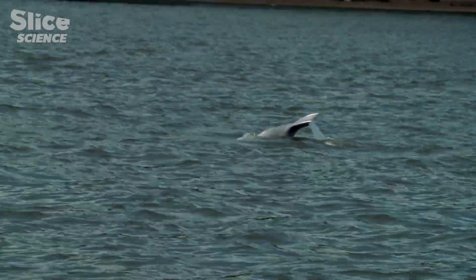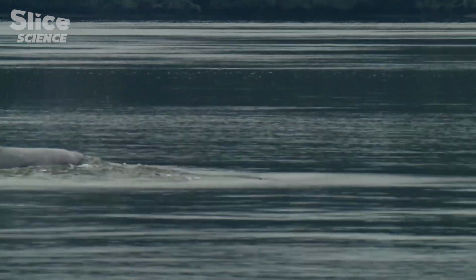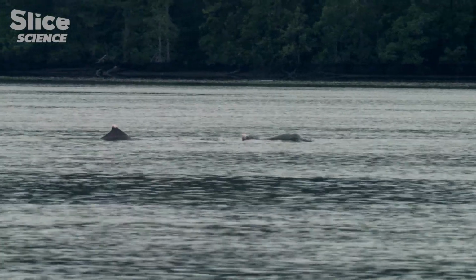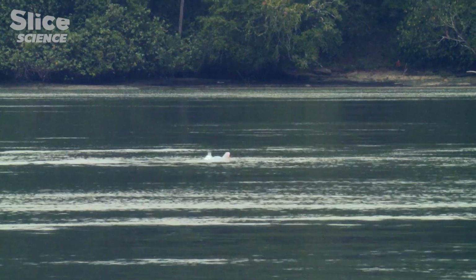This one is different in many ways, notably the distribution of colouring, the shape of the dorsal, the rostrum, the snout seems longer. And all that is what we're trying to document. So yes, it's exciting.